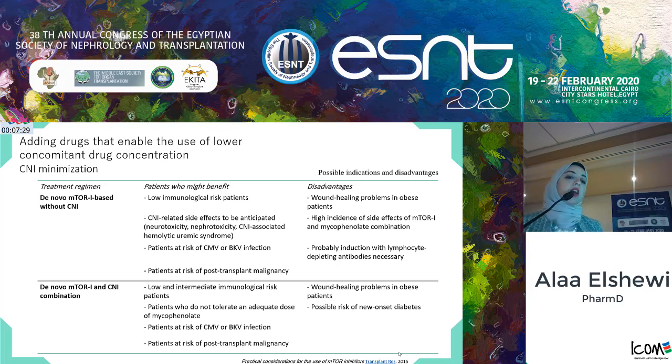with a target level of 10. The patients that are going to benefit from this combination are low to intermediate immunological risk patients, patients who are at high risk of CMV or BK viruses, and patients at high risk of post-transplant malignancies, as mTORs have a protective effect against viruses and malignancies. We start by lowering the maximum doses of CNIs and then lower it in contrast to increasing the doses of mTORs. But the disadvantage of this combination is wound healing problems, especially in obese patients, and possible risk of new onset diabetes.